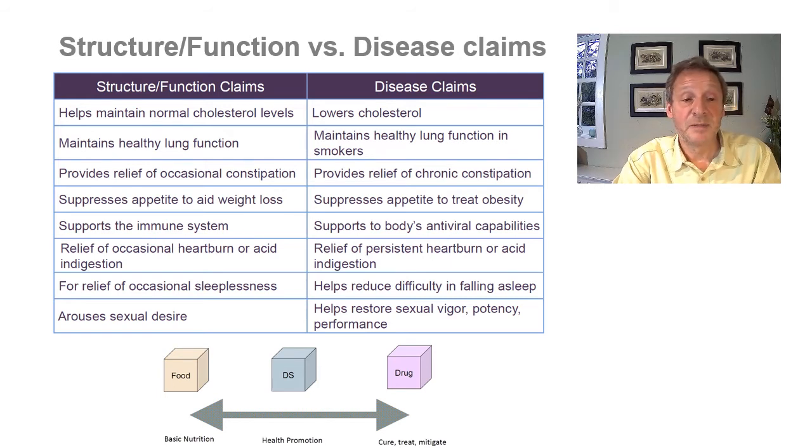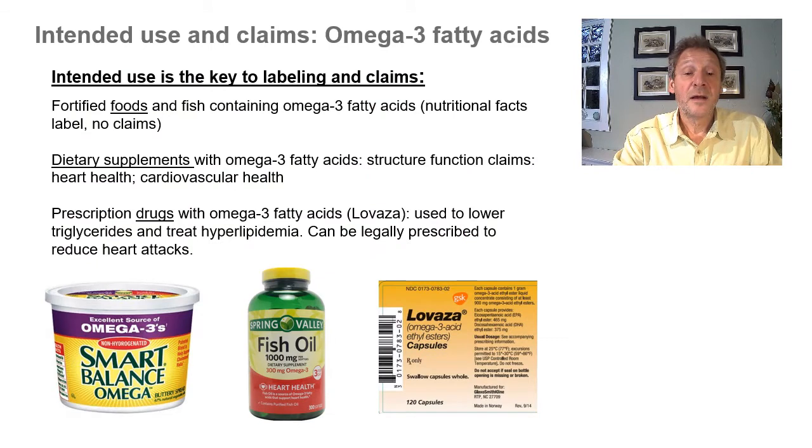So let's say you've discovered a botanical product which you believe is really good for humanity. How do you decide which regulatory category you will enter to sell your product, to market your product to the general public?